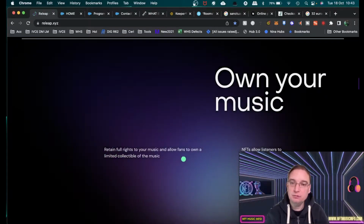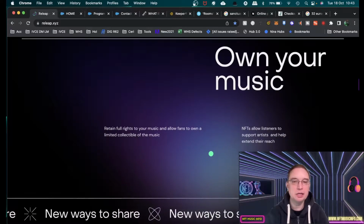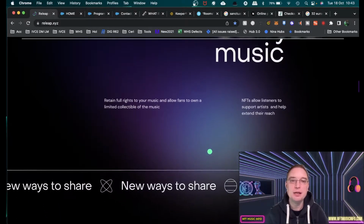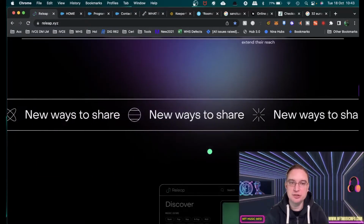You can retain full rights to your music and allow fans to own a limited collectible of the music, which we know as music NFTs. And NFTs allow listeners to support artists and help extend their reach.